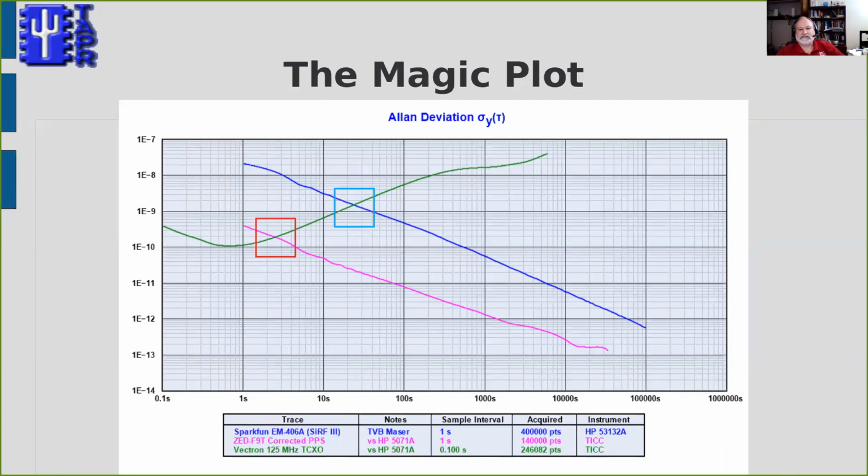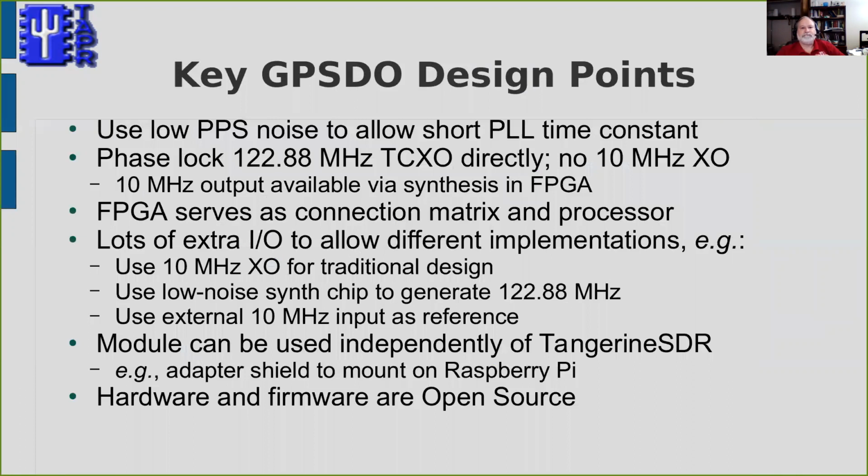So this design should let us meet our design spec using a direct control of the 122.88 megahertz TCXO. And that means we don't need a 10 megahertz oscillator in the mix either, which is another cost that we can reduce. So the key design points of the GPSDO are, again, to use the low PPS noise to allow a short time constant. We'll phase lock the 122.88 TCXO directly to GPS. There won't be a 10 megahertz crystal oscillator. However, we'll make a 10 megahertz output available by synthesizing it in the FPGA.